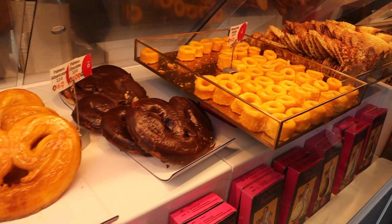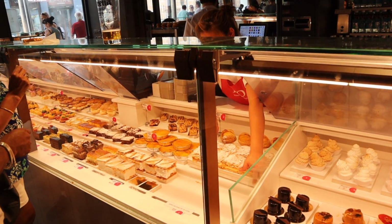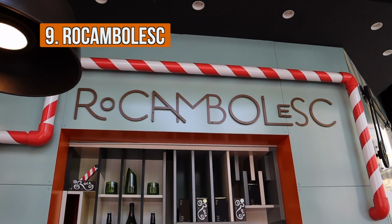Okay, so I have stuffed myself with savory dishes and it's come time for dessert. Now, there's a couple of options here for sweets in the market. There's the Horno de San Onofre, which is a pastry shop, a bakery that's been running in Madrid. They have a few branches around the capital, but I wanted to go with something a little different, and that's a new stall, and that's ROCAMBOLESC.